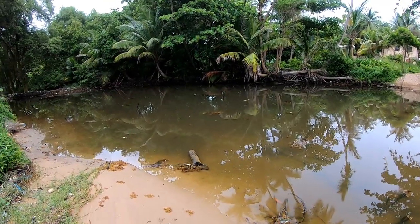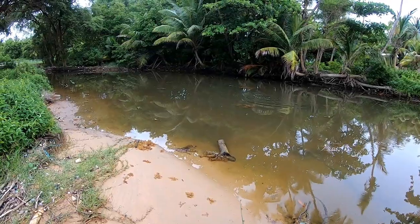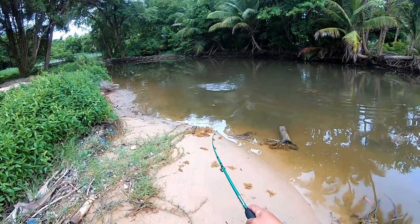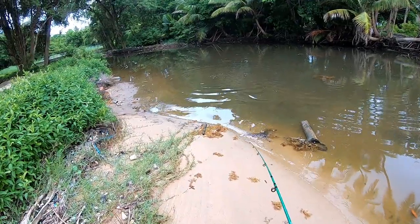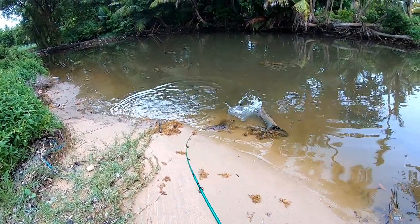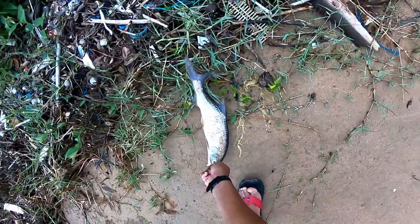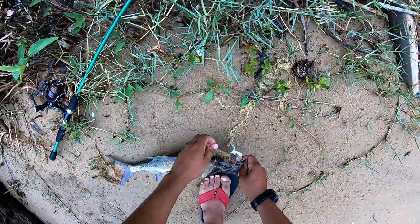Oh, one flashed at it. Fish on. Small rod, small reel, small hook. Nice fight. Oh, nice. Hope he does not track any cane. I'll land him quickly so I can get some more. Fish is on, guys. Very pretty. Come down.